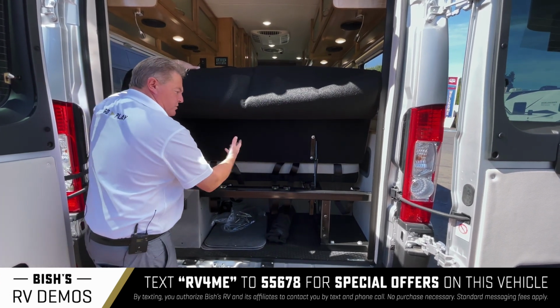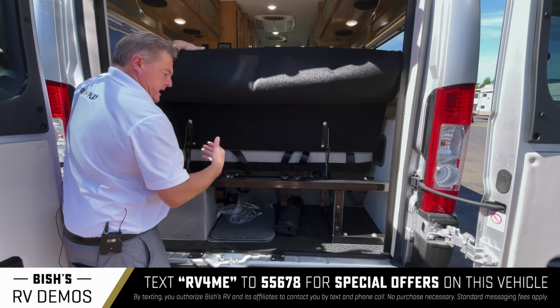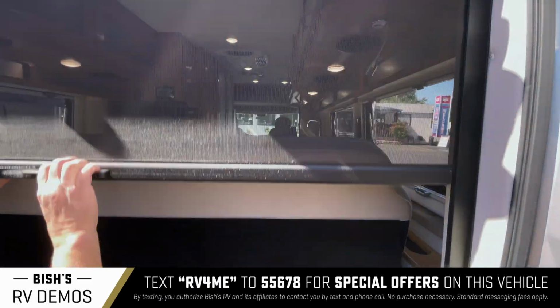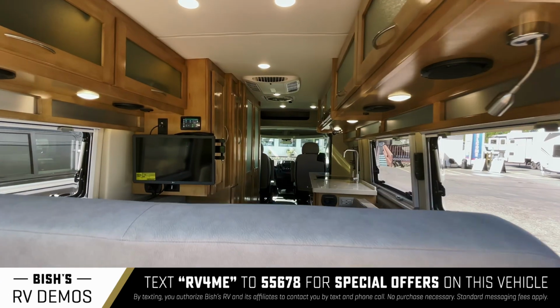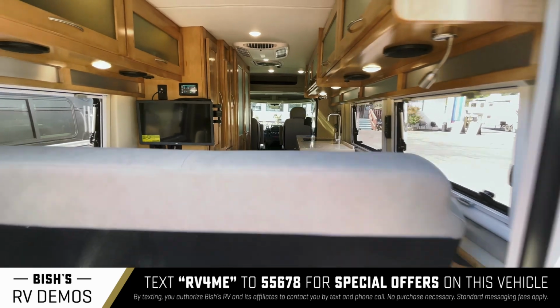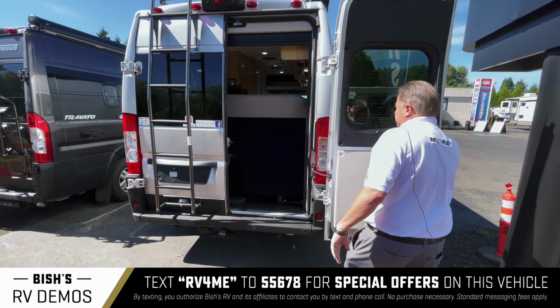So on the couch, it does have the seat belts, so it is an approved riding area if we're going to take passengers. Along with our pull down screen wall. Again, just added features that make this van a very unique, nice unit. Rear trailering hitch.